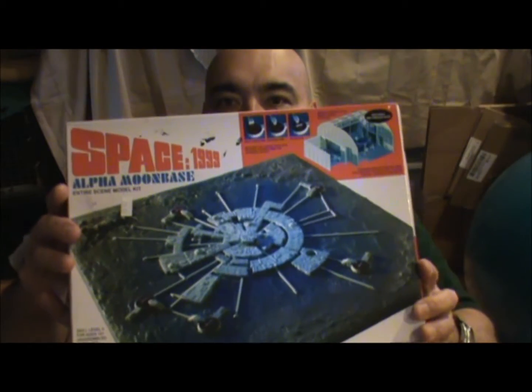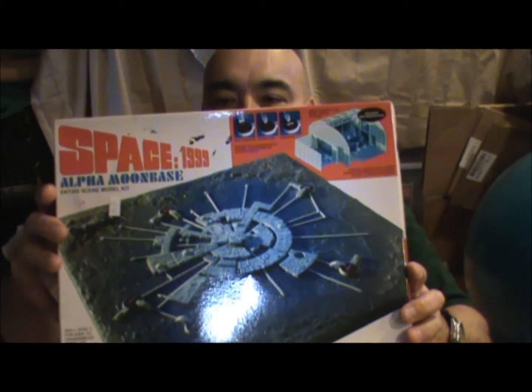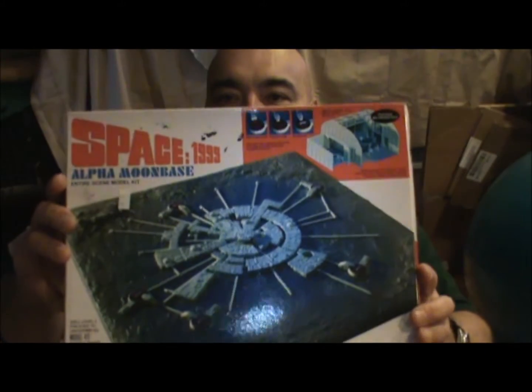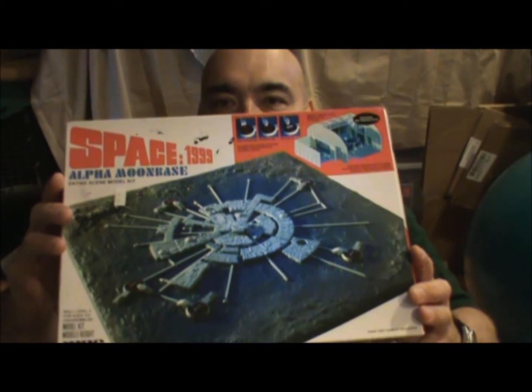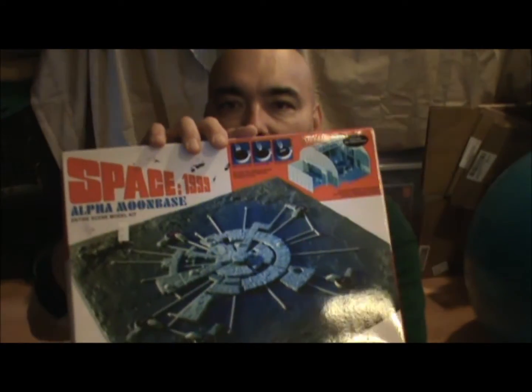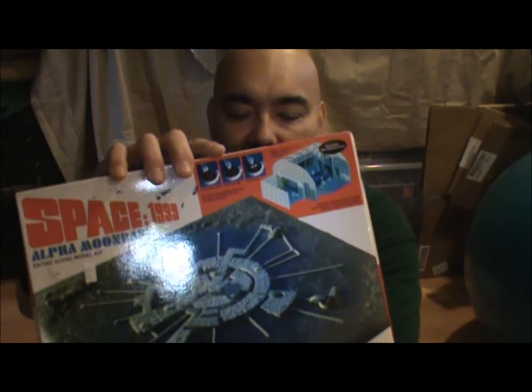This is an original pop of the Moonbase Alpha from the series Space: 1999. Classic Plastic did a couple of models, and he got me watching the whole series of the TV shows, and you can actually see it on YouTube. So I picked this one up, and I think I paid $15 for it. It's an original kit, in the original box and everything, and I thought it was a good deal.